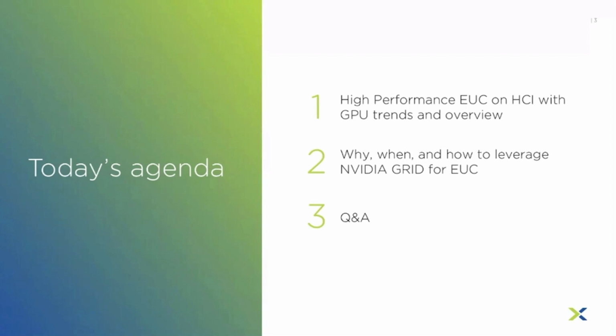Let's look at today's agenda. We've got two major items we're going to talk about. One is high performance end user computing on hyperconverged infrastructure with GPUs. We'll talk about trends and an overview. And moving from that, we'll talk about why, when, and how to leverage NVIDIA Grid for end user computing. So those are the two items we have on the agenda today.